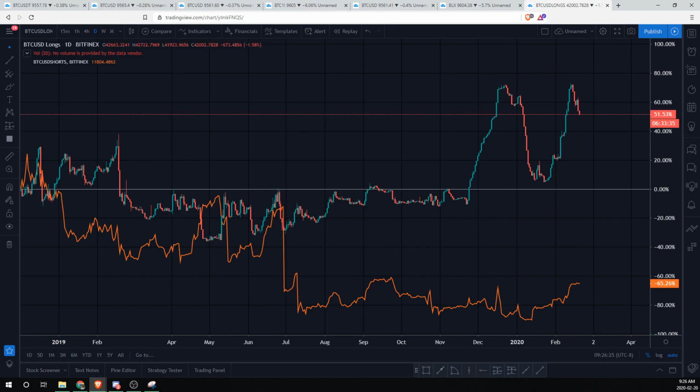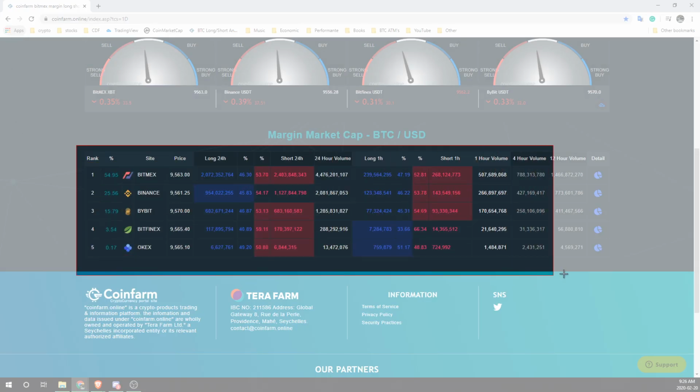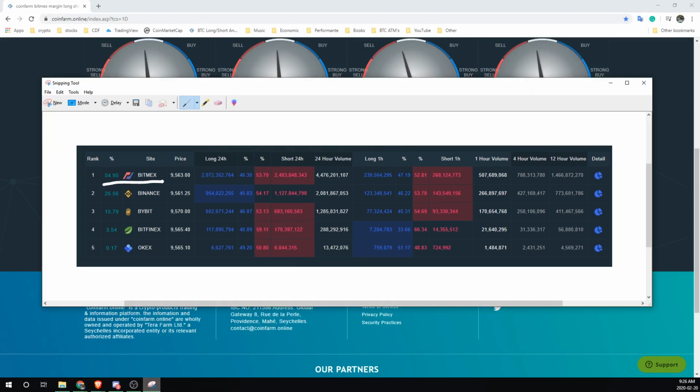All right, so the last thing that we're going to be looking at is the long short positions that were opened within the 24-hour and 1 hour time frame. So we have 3 different exchanges that we're going to be looking at. We have BitMEX first. We'll talk about that.